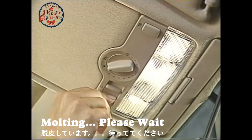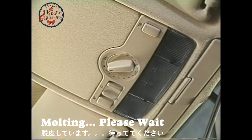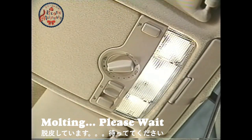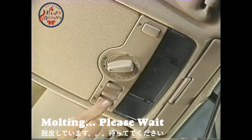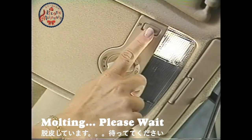Move the dome switch to the left to turn the light on. Leave it in the center position and the light remains off. Move the switch to the right and the light comes on only when the doors are open. It stays on briefly and then fades out when you turn the key in the ignition. Driver and front passenger reading lights are turned on and off by pressing each switch.